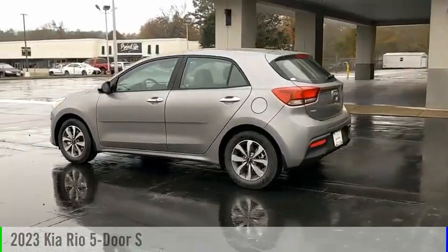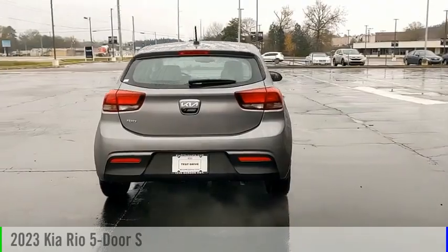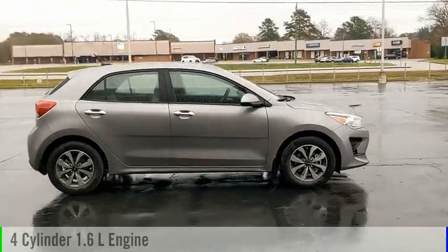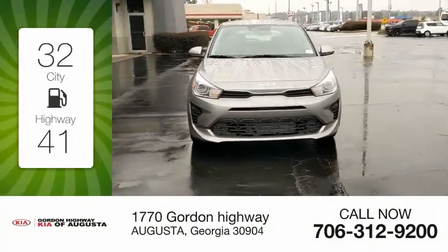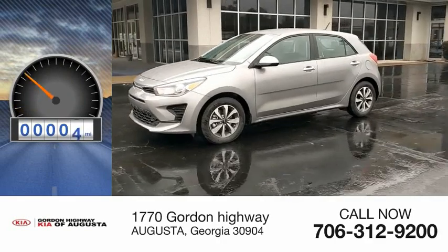Stop by and take a look at the 2023 Rio 5-door. This vehicle is powered by a front-wheel drive, 4-cylinder, 1.6-liter engine, and comes with a continuously variable transmission. Great fuel efficiency saves you money by requiring fewer trips to the gas station. This vehicle has less than 100 miles.